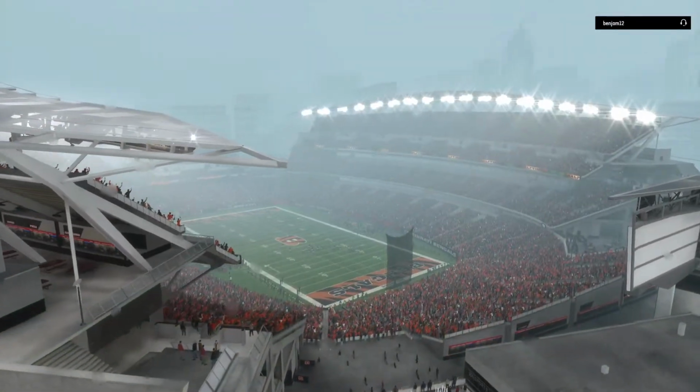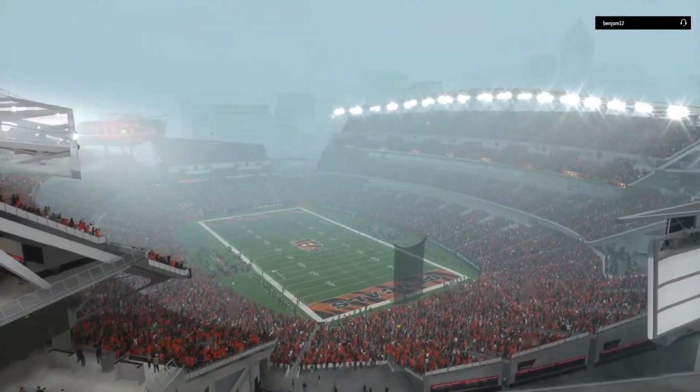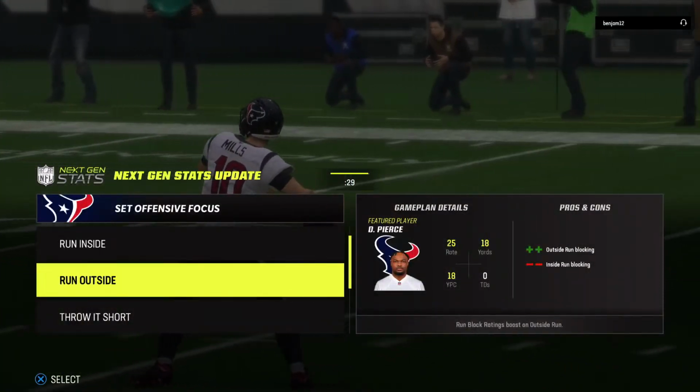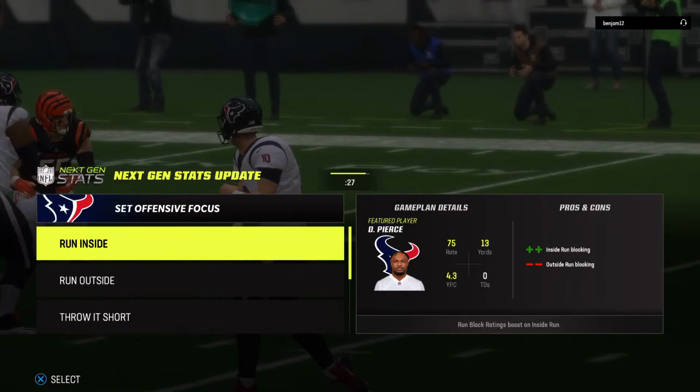So we reach halftime in what's been a fairly one-sided game so far. As we send you down to Orlando, where Jonathan Coachman has our EA Sports Halftime Report. Coach.